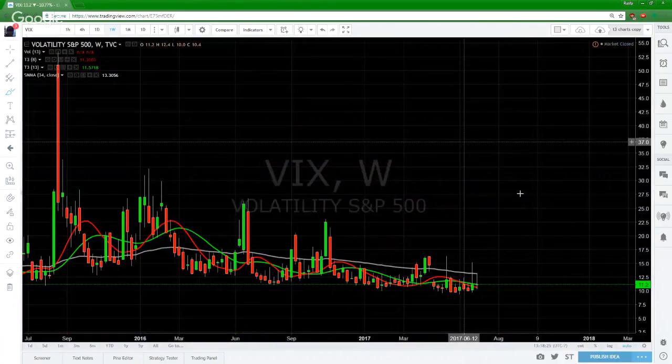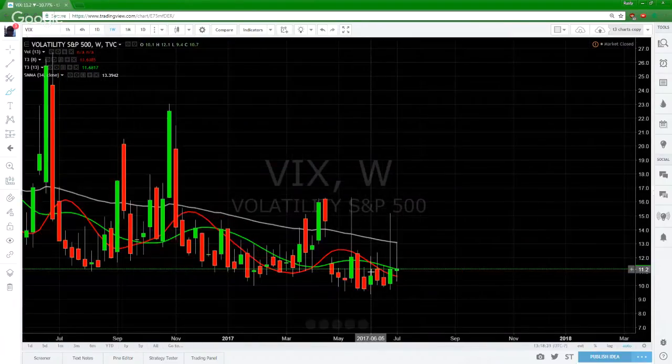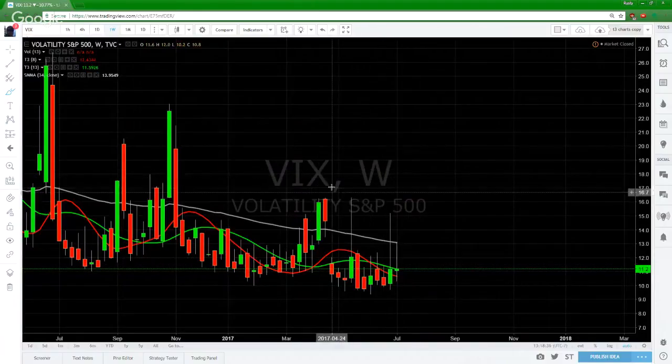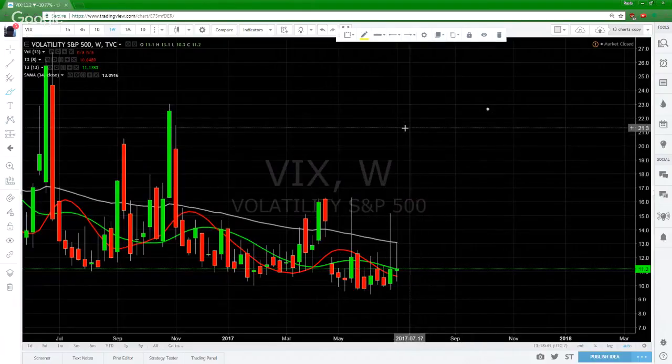The VIX still trying to get over the 34 on that weekly. Bunch of inverted hammers. Looks like I got rejected here. Back into support one more time. I got a 2-bar reversal here. It's been basing pretty nicely. Went for a fall off on the S&P.